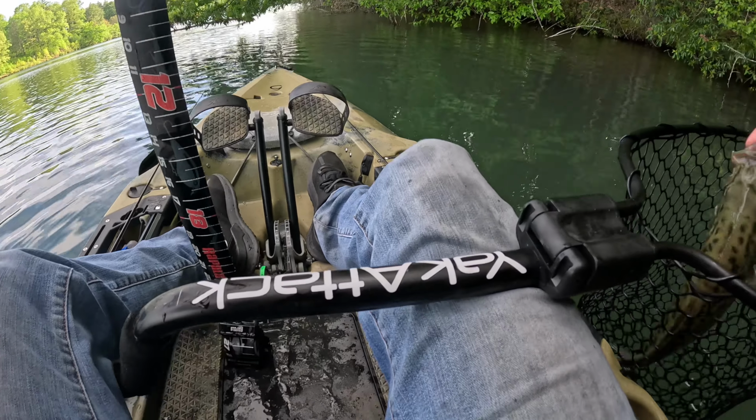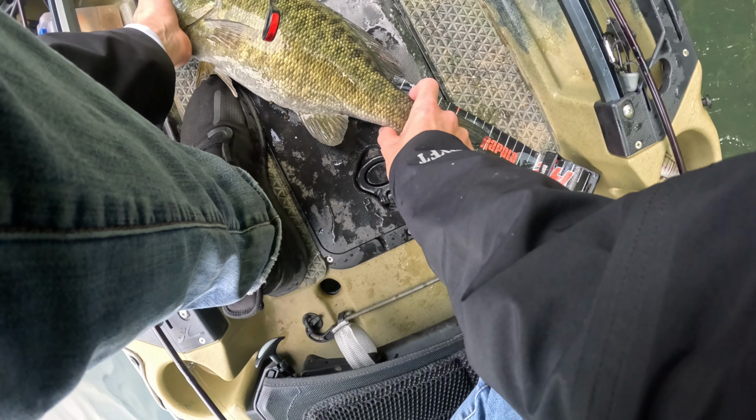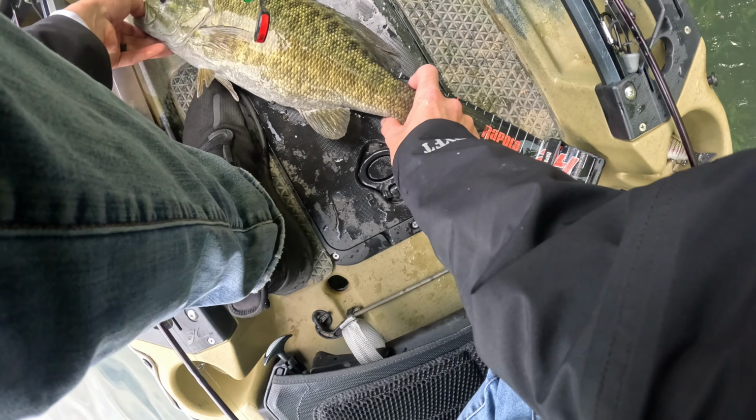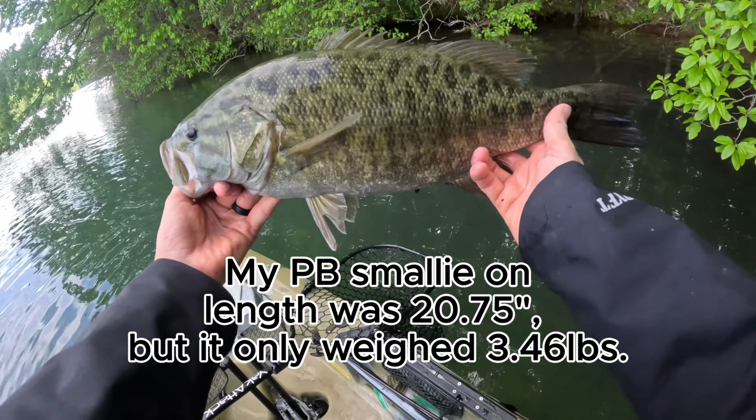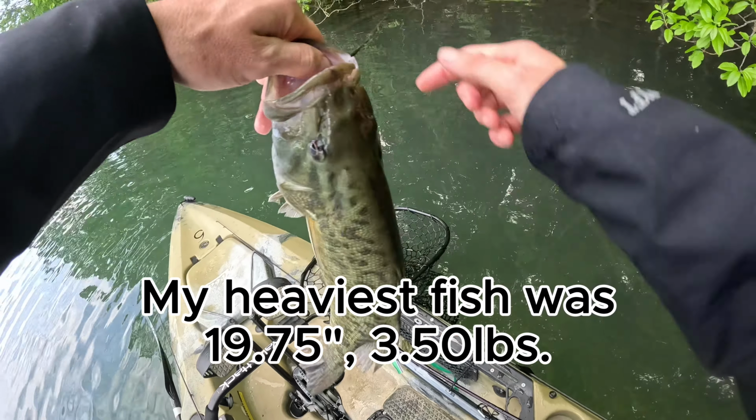Yeah, we're gonna try to get a better measurement on this guy. It's close to a personal best. Not a PB for length. It is over 20 inches. But I believe this guy is my PB for the weight. I'll have to double check on that.